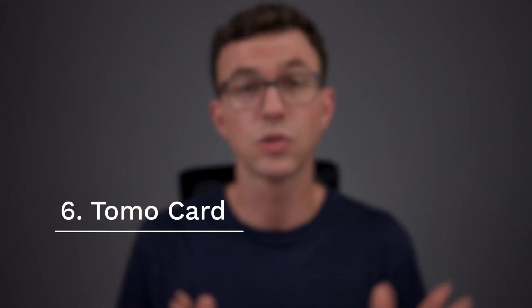Card number 6, the Tomo card. So the Tomo card is kind of a mix of some of the cards we've been talking about, kind of like a credit builder card, kind of like the Pedal card, where they're going to want to have access to your bank account, analyze that, and then give you your credit limit.